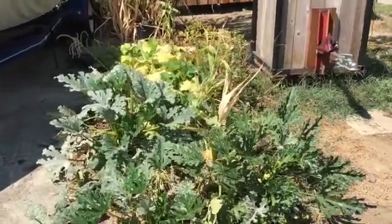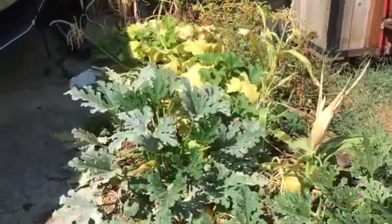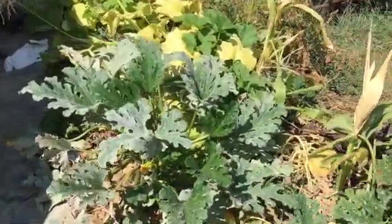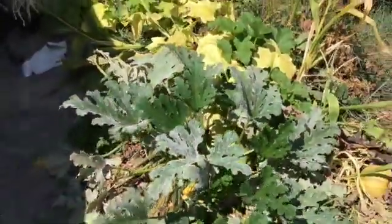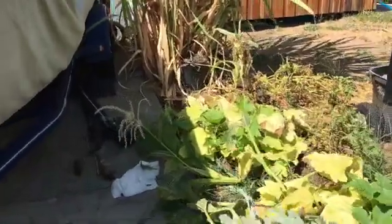The plants have kind of started to slow down now. It's getting later in the season. It's almost September here, and they're almost done growing zucchinis, but we still got a few growing in there. If you guys can see, I've got some corn plants growing.